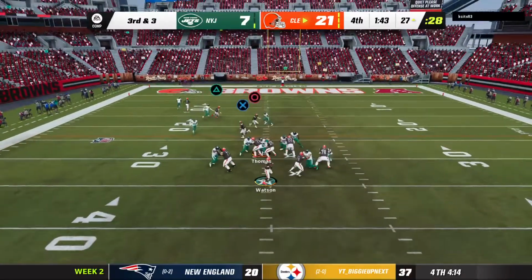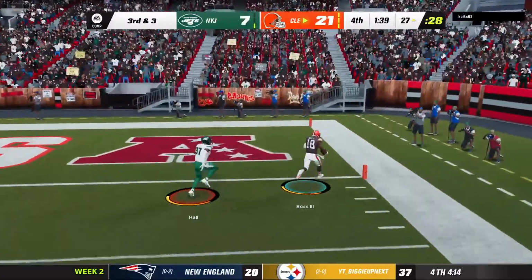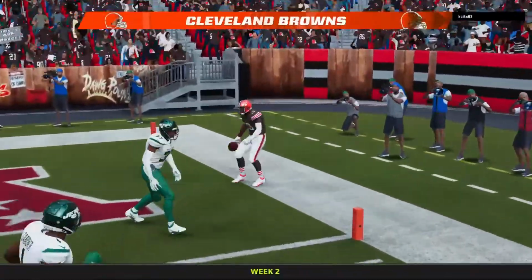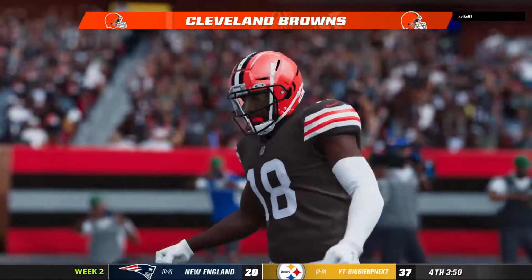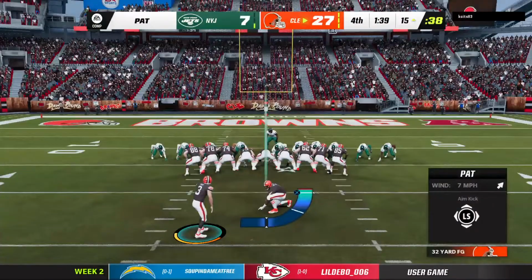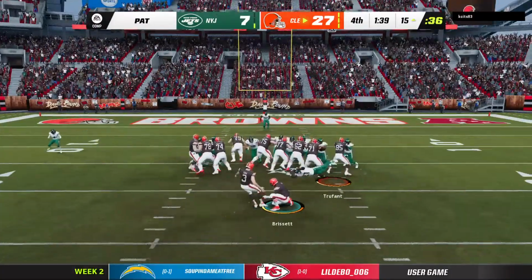Watson on third down. Got a man, it's Ross, complete. He's got the first down and more. Touchdown, Browns. John Ross, his second touchdown of the afternoon. And the Browns are on their way to a 2-0 start.